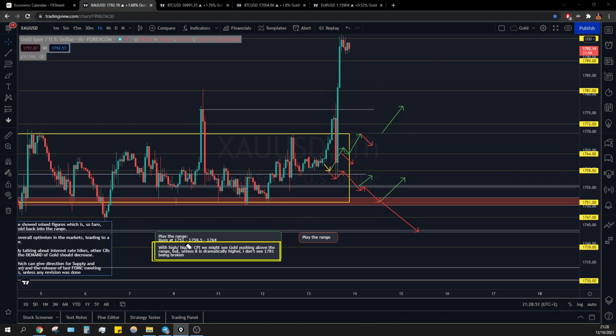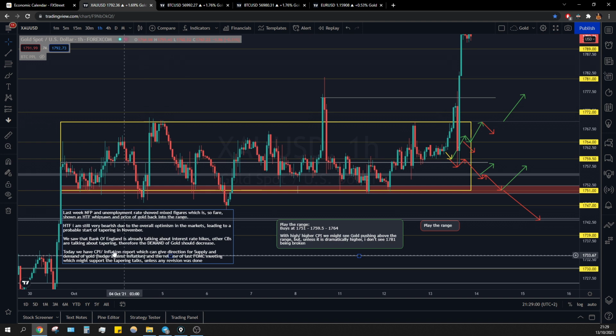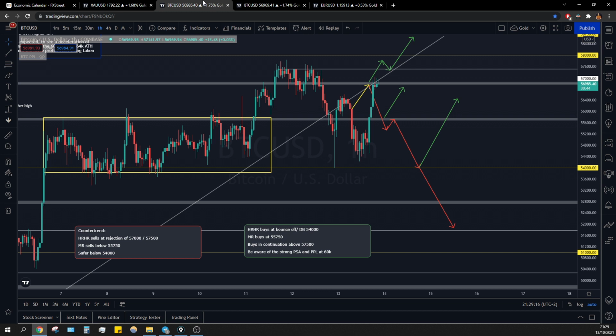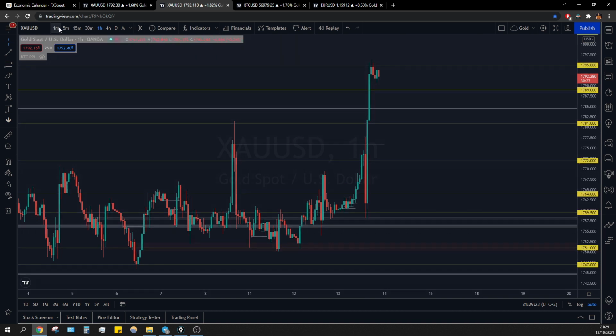But of course, inflation is one of the main catalysts that move gold, as you can see, giving direction of supply and demand of gold and precious metal. And of course, the FOMC supporting the tapering talks, but that was already well known. So let's jump into gold on the 1 minute chart, as always.